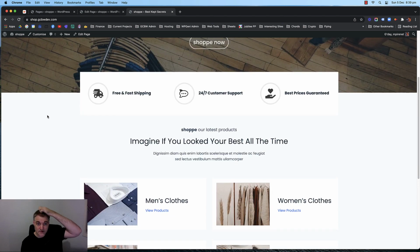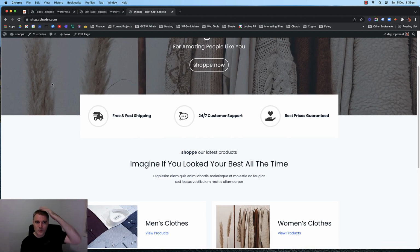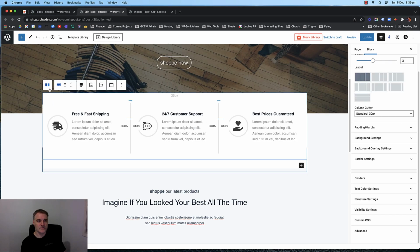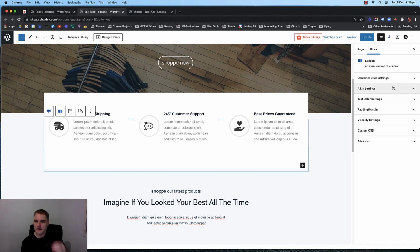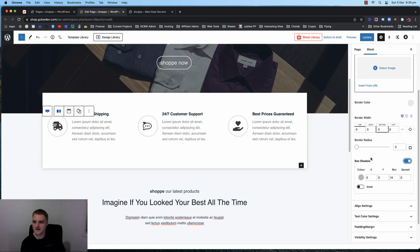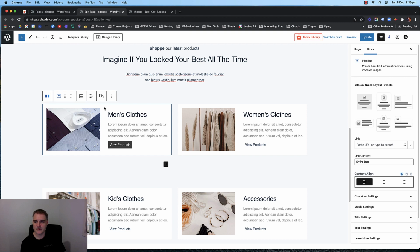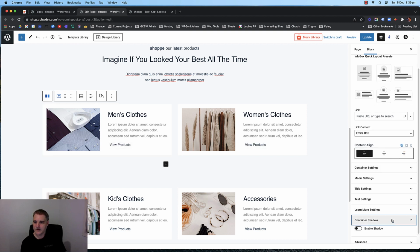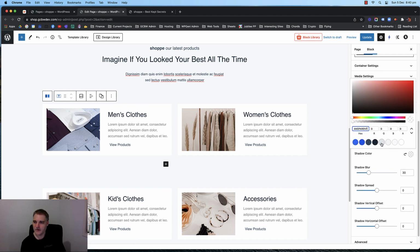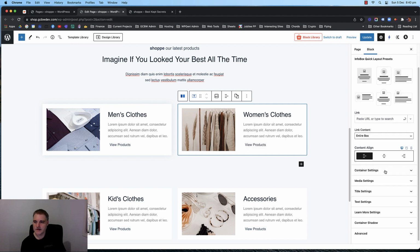Fantastic. Okay, now it's looking really nice. So fantastic. Now, if we want to bring out a little bit of depth to things, so this row section here that I've got, let's go to container style, let's go down to box shadow. Oh, look at that. Nice. Actually, I'm just going to keep it like that. That's so good. Okay, and then I'm going to come to this one here, and go to container shadow, enable shadow. Then let's go 30 on that one. Ooh, nice. Yeah, that's good. See how that really makes it pop out a little bit?